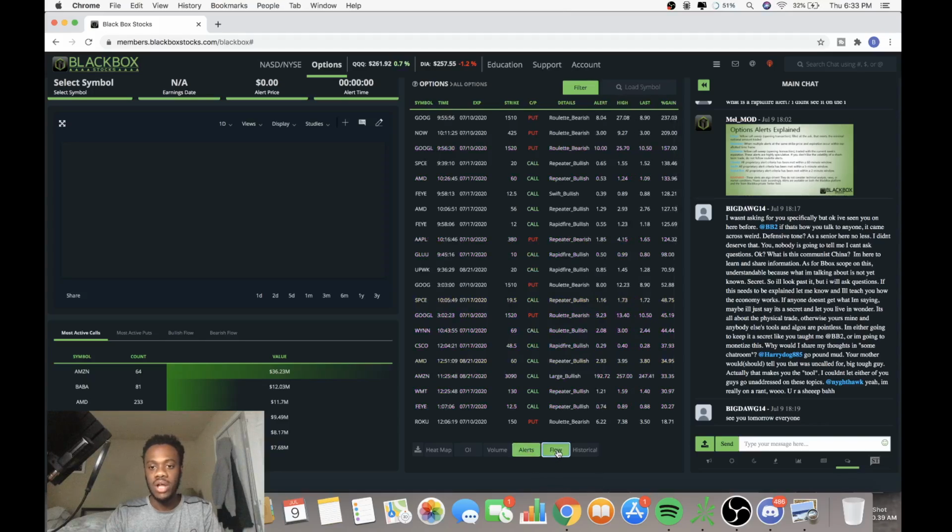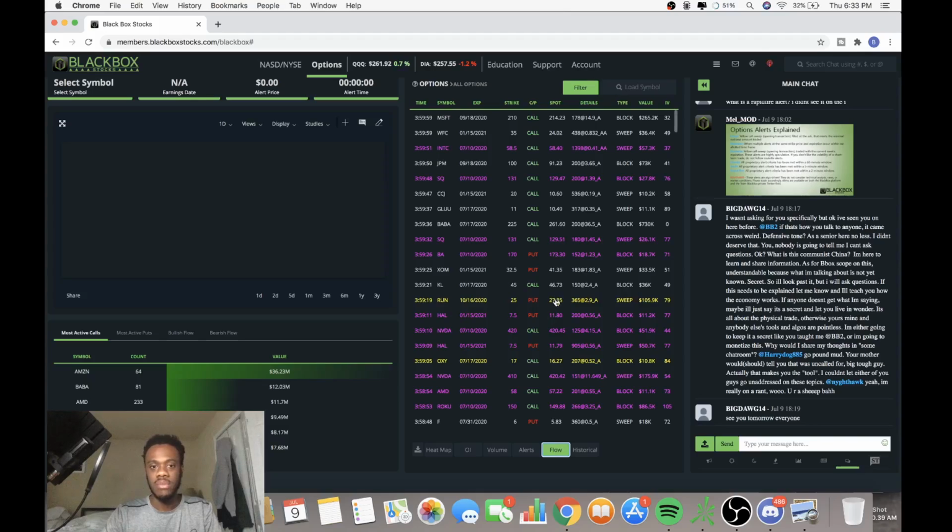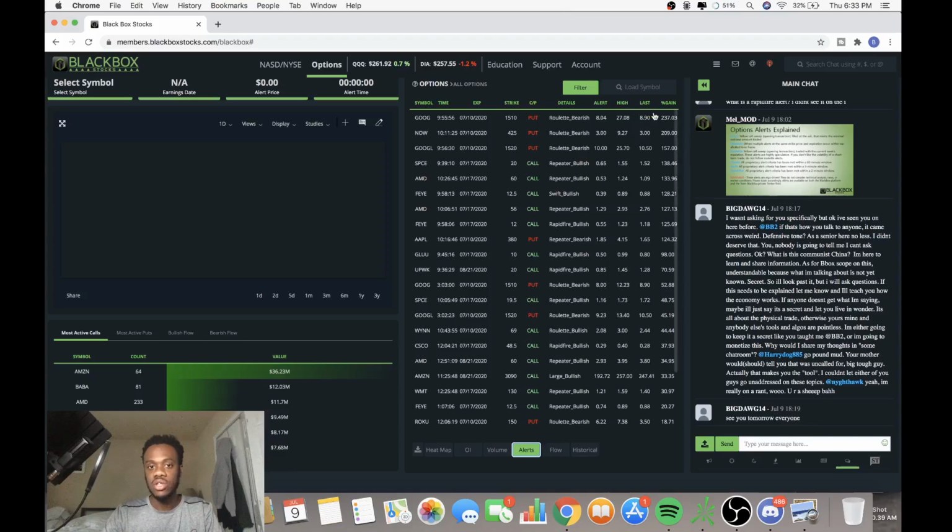So a lot of times if I'm watching flow and maybe 10, 15, 30 minutes are going by, I remind myself to go back and look at alerts. And what alerts does is it shows you the top gainers that day. So like Google, they had an alert when Google puts went for 237%. Now puts went for 209%. Space calls went for 138% today. They alerted at 65 cents and went all the way up to 155 at the high.